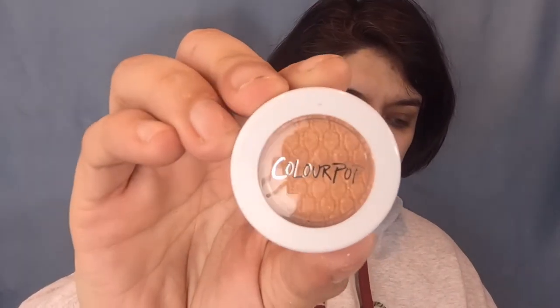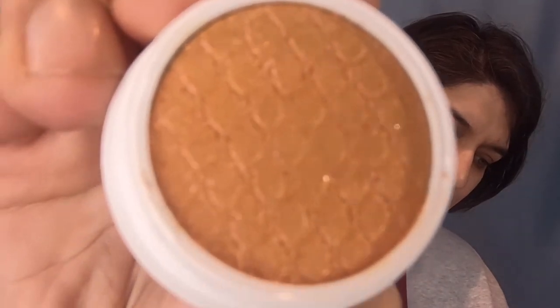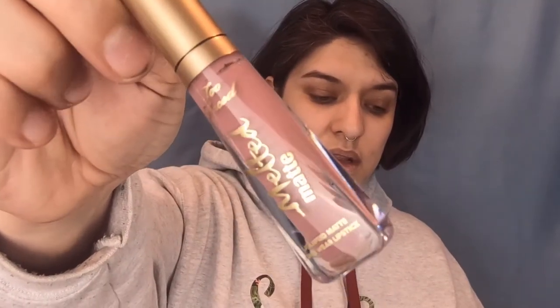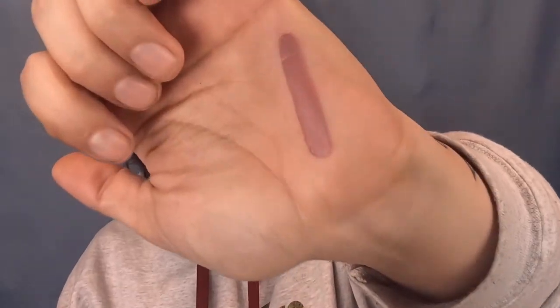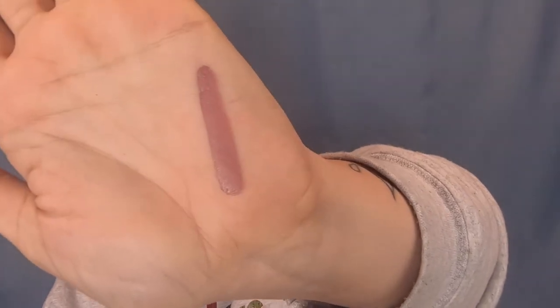All right, we got a ColourPop Super Shock Shadow in I Love You. It's like an orange, and then it's got some pink orange glitters in it. Pretty. I'm not a huge fan of the Super Shock formula, but I'm gonna use it. Ooh, okay, I've always wanted to try one of these Too Faced Melt Liquid lips. So there's that color. It's like a dark, dusty, pink, mauve. It might be a little dark for me. I don't usually wear quite that dark. But we're gonna do a look for sure.